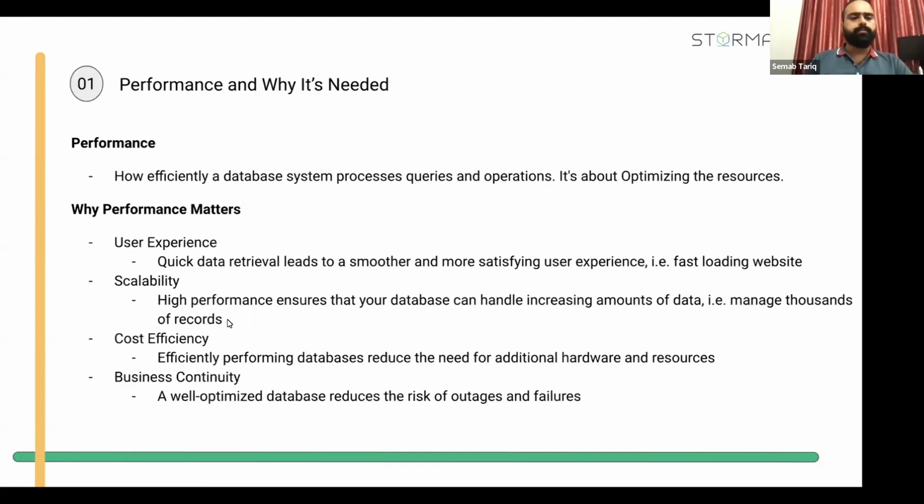First things first, what is actually meant by performance? In the database world, performance refers to how effectively a database system processes our queries and executes operations. It's all about optimizing the available resources on our system and making the system deliver faster and reliable responses to all the queries coming from the end users.